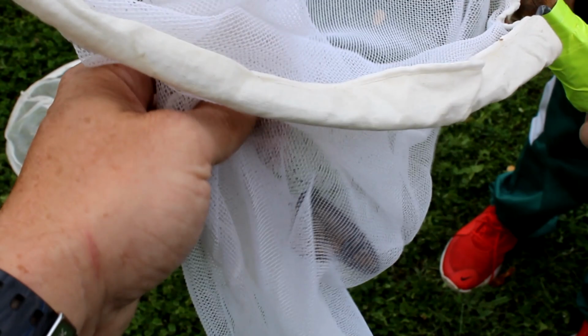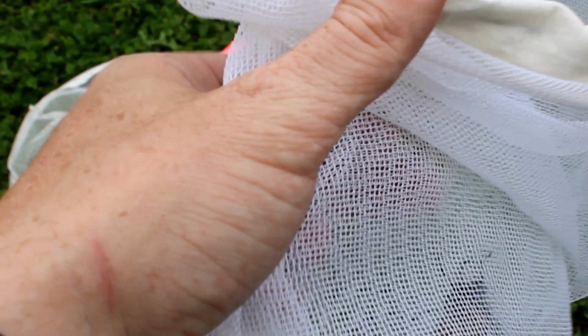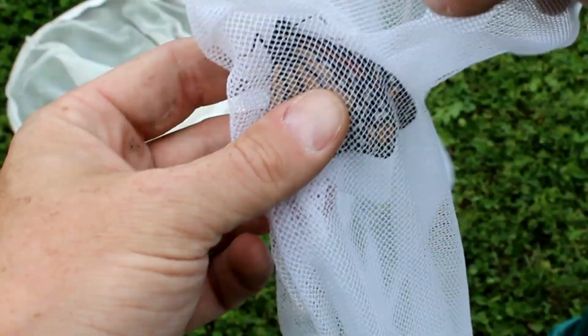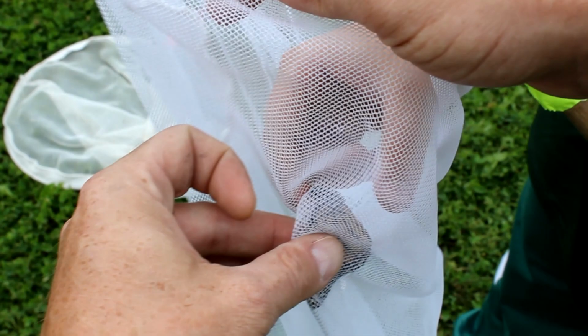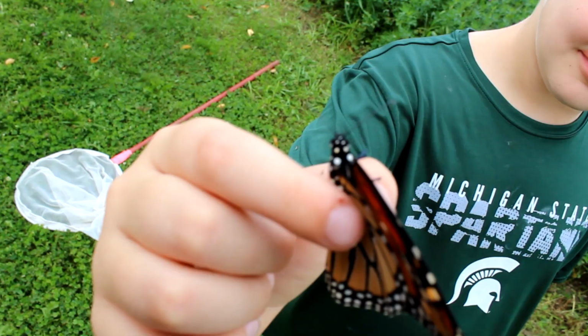All right, Maverick, so as we showed you, go ahead and start slipping your hand in there and just get it close to the butterfly. You don't have to put your fingers there just yet. Okay, it's on you. They don't bite. You want to put your fingers right where those wings are connecting. Get some net. Okay. All right, that's pretty good. Awesome.